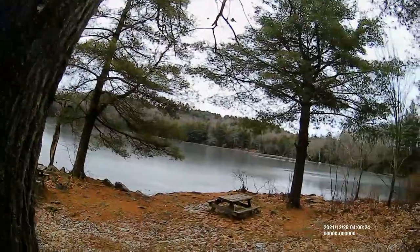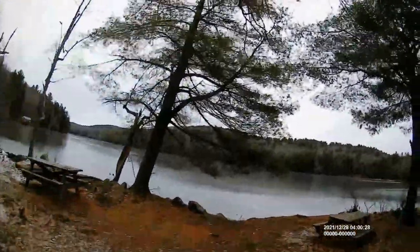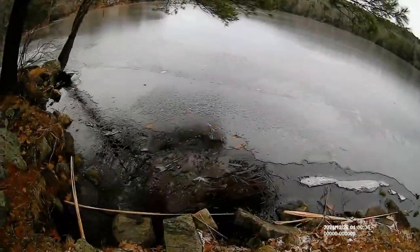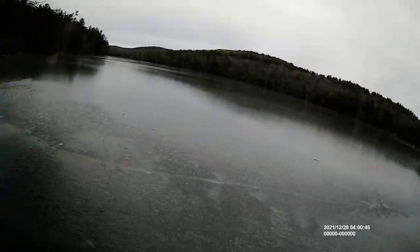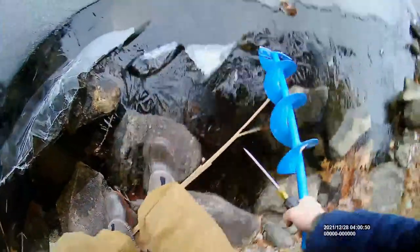This is Lower Speck Pond. Now, there's been a lot of rain. That's another issue. A lot of these lakes, you know, they've got a dam, and you can see Upper Speck has come up. You can see the original ice, and then you've got some open water. Well, it's not open water, but it's very thin ice, and I can tap right through it.